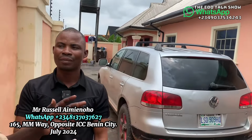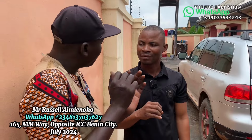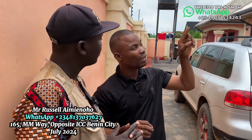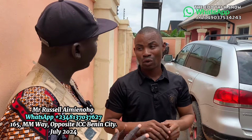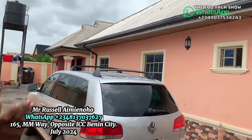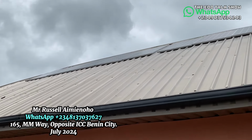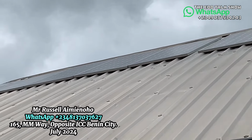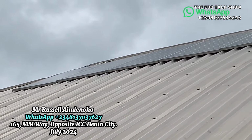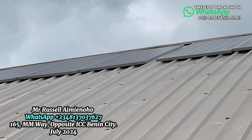You understand? This one is monocrystalline. And like this one, each of the panels gives 8.5 amps current. So even as the weather is like this, their battery is already full inside. You see when we entered. Wow. And their fridge is on. Their fridge has been on since yesterday when we installed, and they never switched it off.